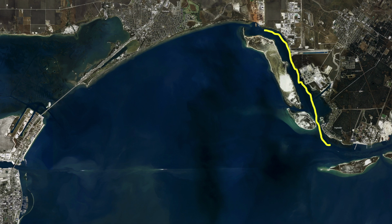Right in this area right in here, you'll get into a few more slot reds. You can also come around this point right here, and there's going to be a rock jetty all along here. Throw up a free line all along there. Some nice trout, some sheepshead there.